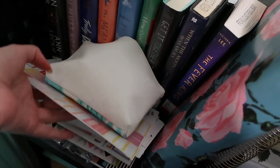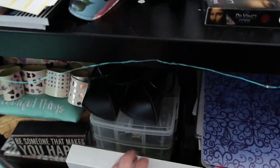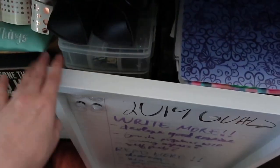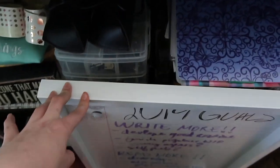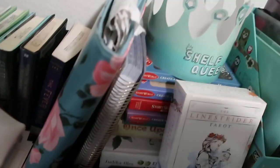This is still my bookshelf. These are the stickers I've been using. They're at least in a pile that I can just turn to, and I think this all looks the same. I ended up taking this down because I felt like it was gonna fall down sitting up here, so that's down. And I think I actually put a couple more notebooks on that bottom shelf, but other than that, that's all pretty much the same.